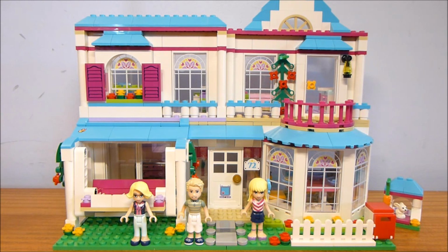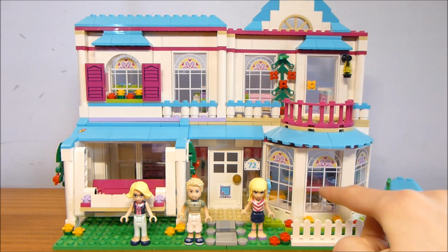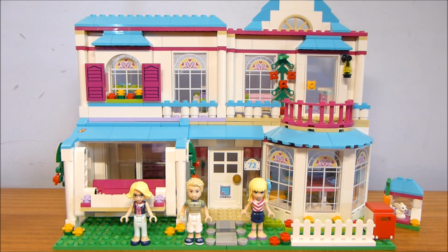And we don't get too many city residential house sets. We haven't gotten one since 2010. So as far as that goes, this isn't a bad set for just a residential kind of dollhouse style set. It has some good pieces like the pies and these windows, but for a non Friends fan, I don't think it's a must-have. I don't think it's bad, especially if you get it at the price I got it for, $13.